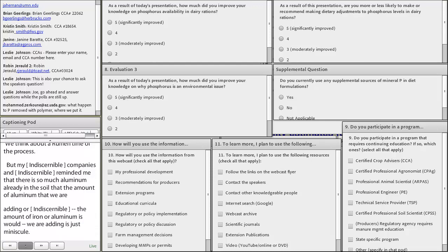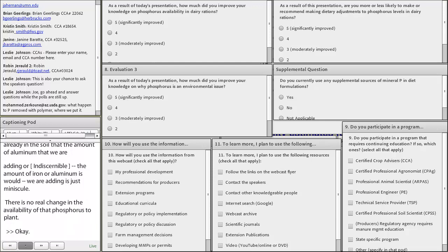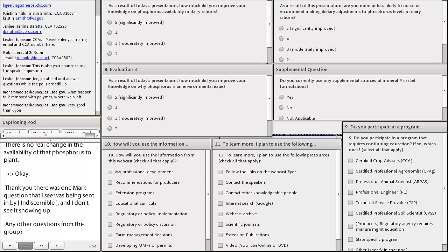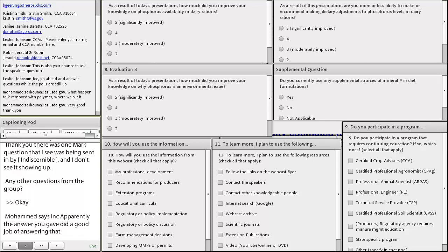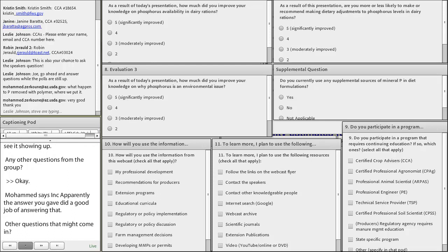Okay, thanks. I noticed there was one more question that I see was being sent in by Guiling Ma. I don't see it showing up in our chat box. Any other questions from the group? Okay, so Mohammed says thanks. Apparently the answer that you gave, Catherine, did a good job answering that. Other questions that might come in from the group? Okay, message coming in, Fazla here. And Steve's typing.